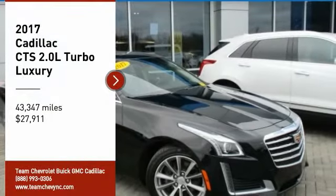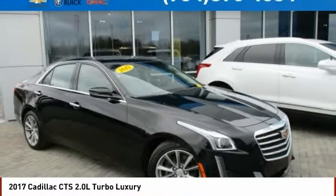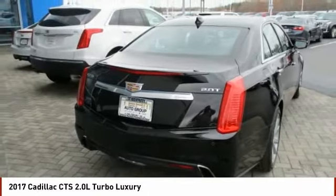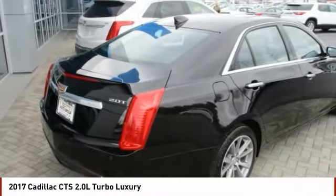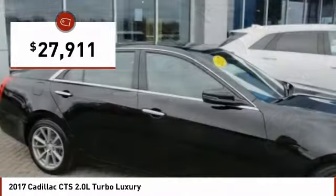Make a great choice today with the 2017 CTS. The CTS is a well-sorted blend of all-American style and European-inspired tuning with a cutting-edge design. The luxury CTS blends elegant styling, performance, and exceptional fuel economy and is priced below $30,000.